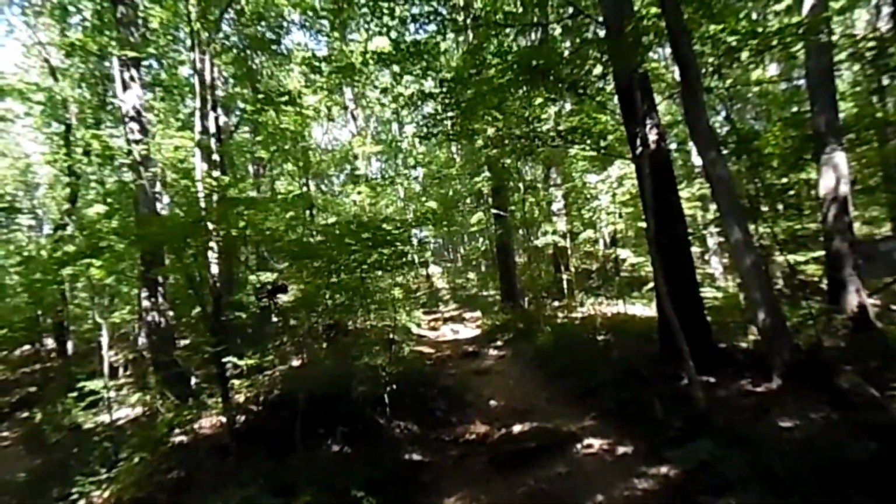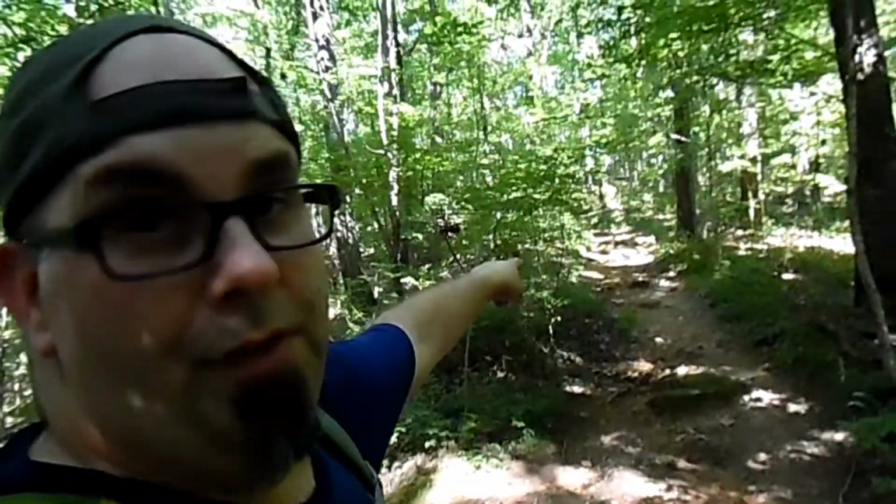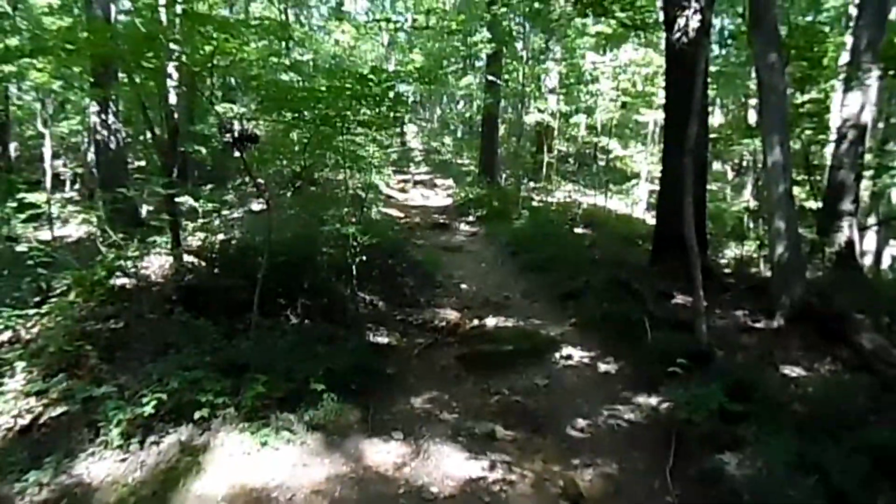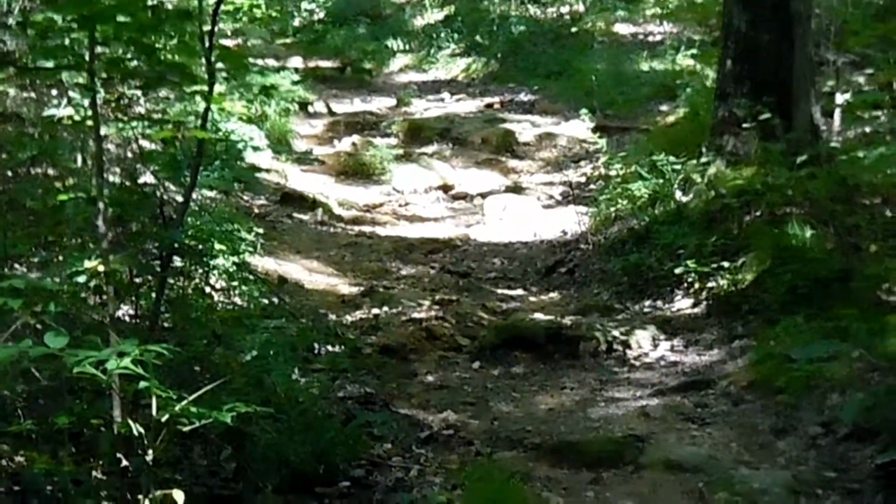So I'm going to go ahead and perform this rock climb here. I don't know if you can see it that well, but it looks like kind of a rocky road.